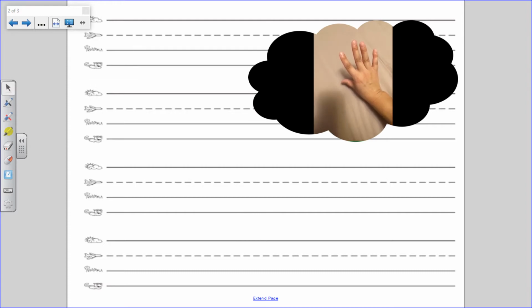Flash. Echo. Let's tap it out. F, L, A, Sh. Good. Now let's spell the word. What's the first sound? Good. What says F? F. That's right. So let's write F. What's the next sound? L. Good. What says L? L. That's right. So let's write L.